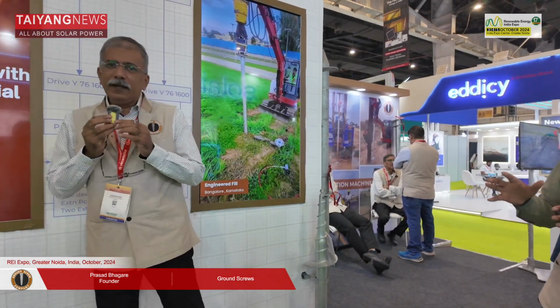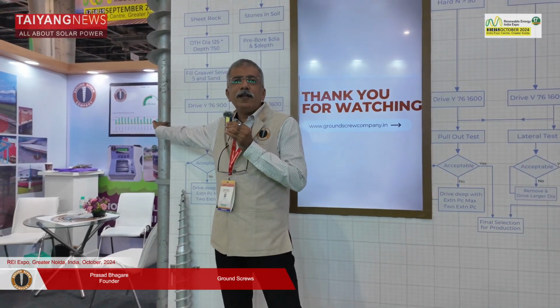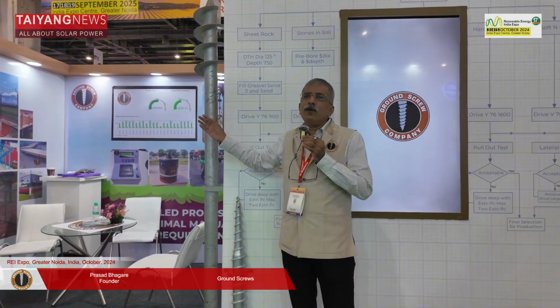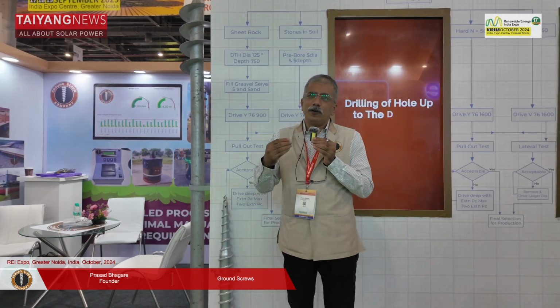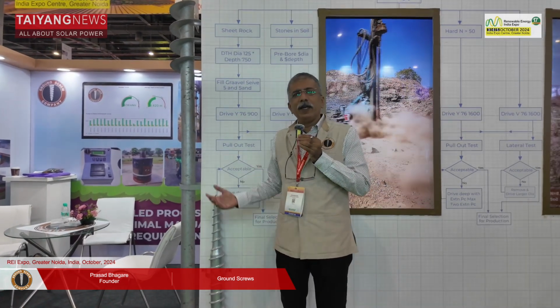If you look at the ground screw which is here, the tall one, the giant one, this is very suitable for your Bengal kind of soil where you have a lot of clay in it. So we design the ground screw depending upon the application, meaning whether it is for a solar pump, or solar foundation or street light, and depending upon the soil.